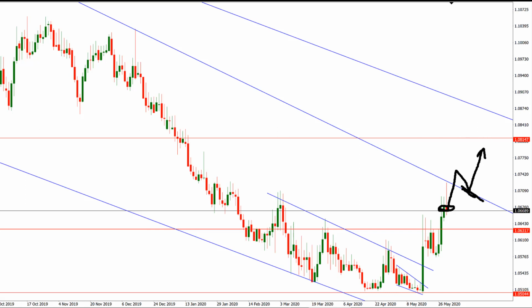But take note, the next key level resistance acts at the level of 1.0814, which can act as a rejection zone for the bullish rally of the euro against the Swiss. And then the next dynamic resistance trend line comes in at the intersect of the 1.08410 right here.